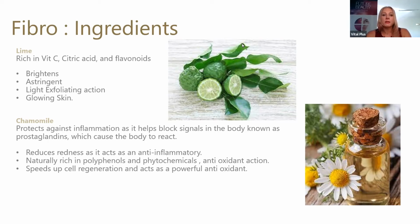You've got chamomile in there as well. That is a potent antioxidant. It reduces inflammation as it helps to block signals in the body known as prostaglandins. And these cause the body to react. So the chamomile is going to help to block that prostaglandin reaction in the skin and reduce that inflammation. So the chamomile in turn will reduce redness and is acting as an anti-inflammatory. It's naturally rich in your polyphenols and phytochemicals, which are those plant antioxidants, and it speeds up cell regeneration and acts as a powerful antioxidant.